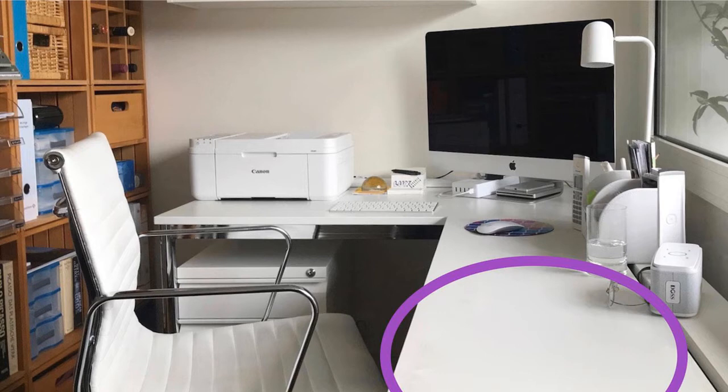So the good news is that this is easily remedied. All you need to do is adjust the desk to where you want it and then unplug it from the wall. And that's it, you're done. By unplugging it, you eliminate all that voltage that would have otherwise been there. So that's a really easy fix. If you do have an adjustable desk that is electronic, just remember to unplug it once you've adjusted it to where you want it.